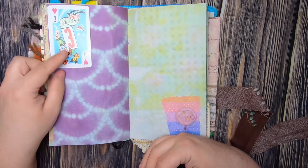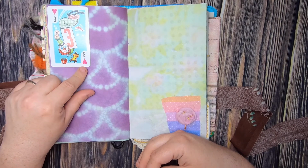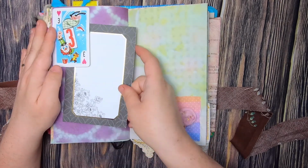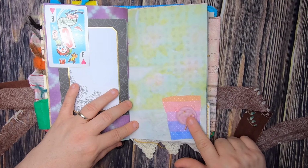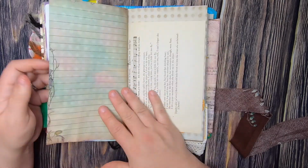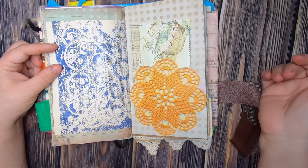It's from a scrapbook, and this is a vintage playing card, the number 3 with a clown on it, and it has this little journal card inside. And then this is just a little fabric and yarn collage with some fun vintage fabric. This page has been Easter egg dyed. This is a music page that was jelly printed.